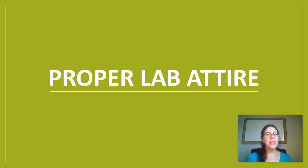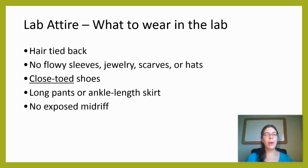Hi everyone! So in this video, we're going to go ahead and discuss proper lab attire. This is what we should wear in the lab to help keep us safe, and there's two parts. One part is what we wear to class, and the second part is what we put on once we get to class. So the first part, the lab attire, is what we wear as we come to school, as we come to class.